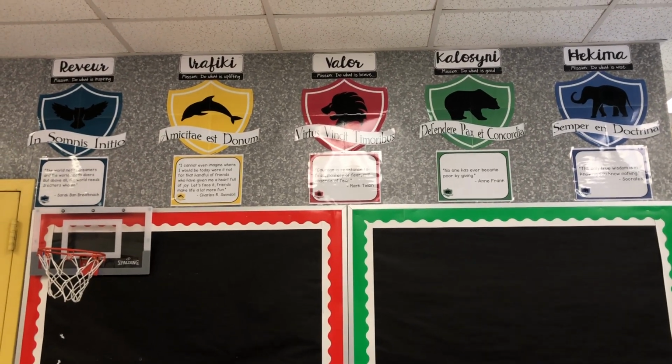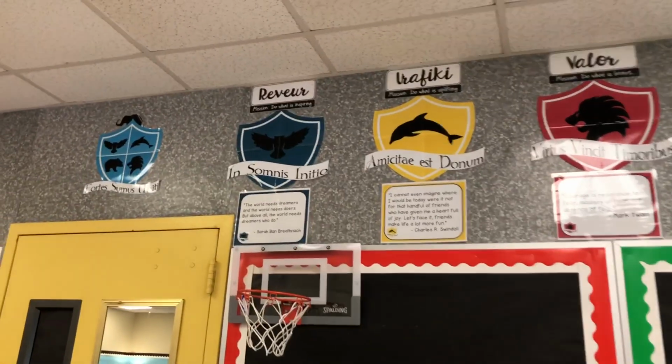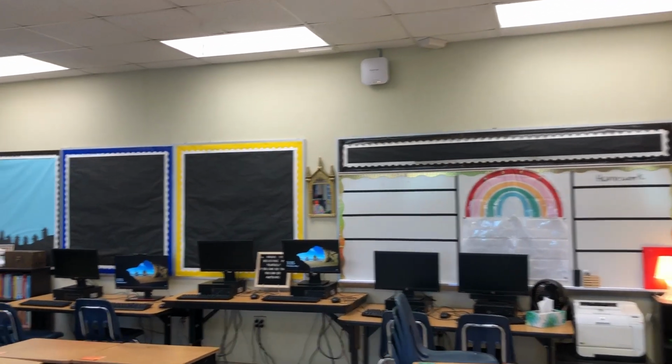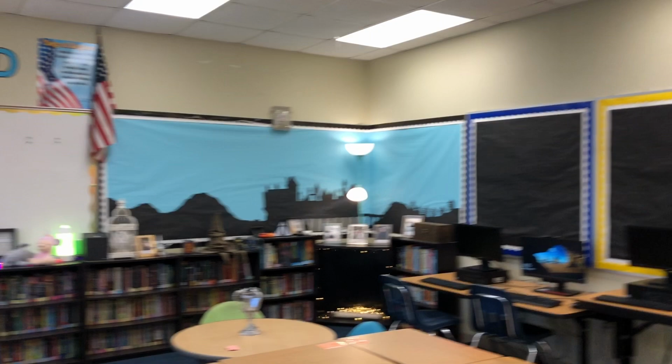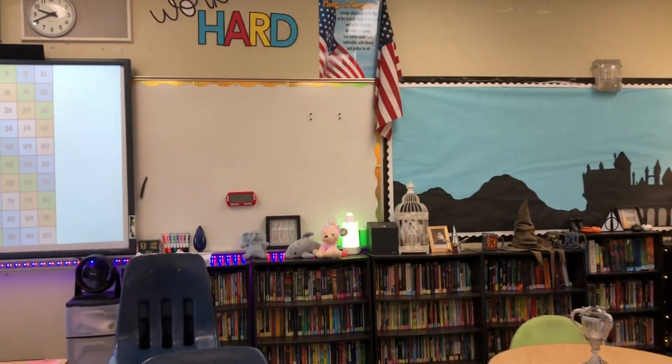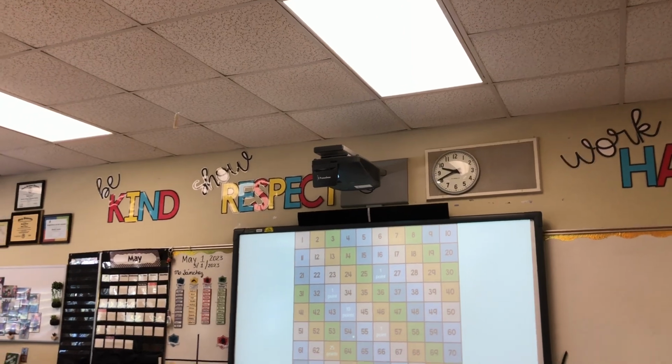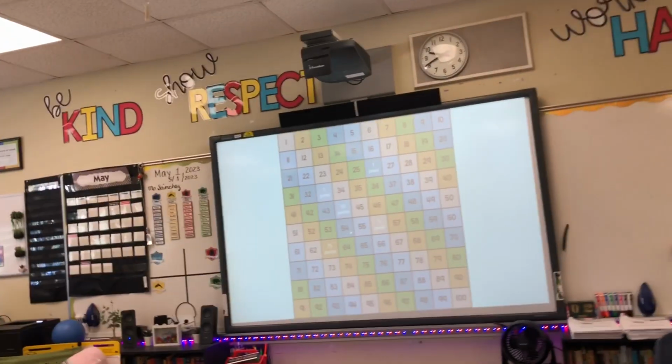So that's how I was able to create these, and this is our unifying shield. So we'll see about that. The other bulletin boards are just empty, and I just finished cleaning up my whiteboard. I'm thinking of leaving my class rules up there. I don't think it'll be a problem, and my calendar there as is.